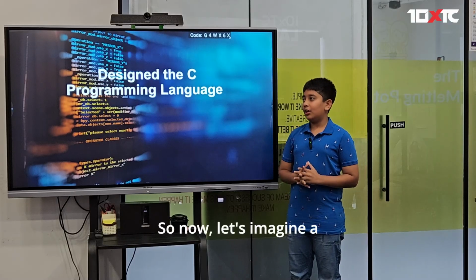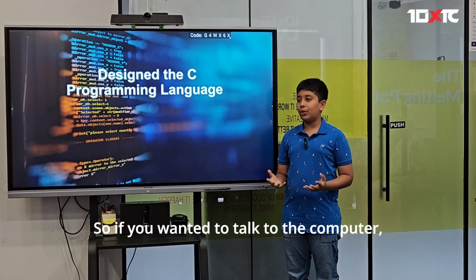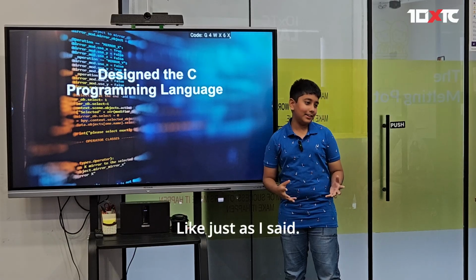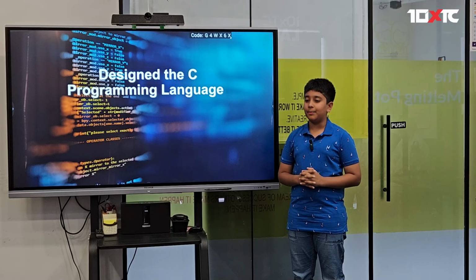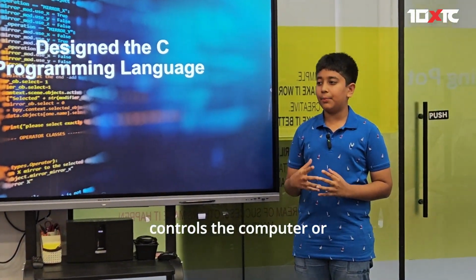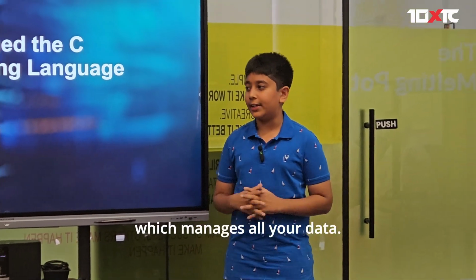So now let's imagine a country named Robotland. If you wanted to talk to the computer, you had to speak in binary, just as I said. So now, what is an operating system? An operating system is a system which controls the computer, or is like a computer manager, which manages all your data.